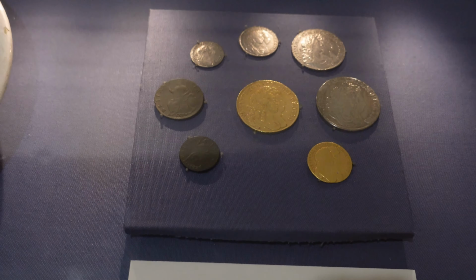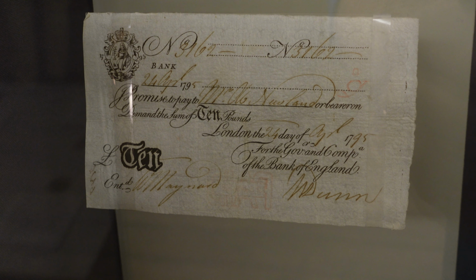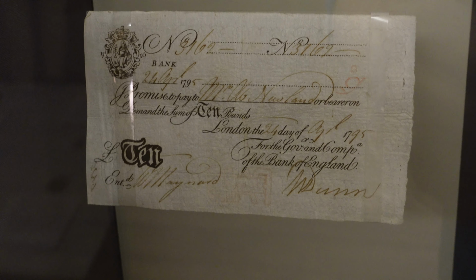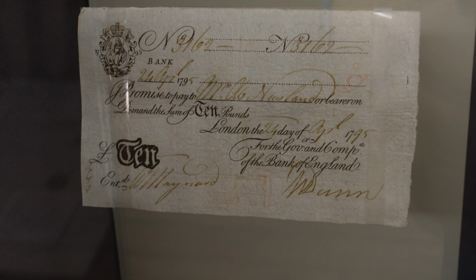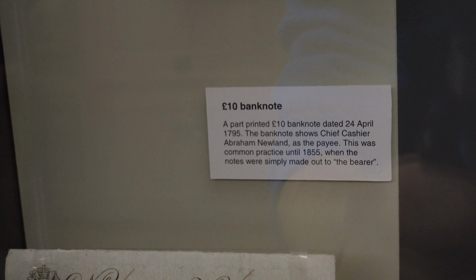With something this size, I don't think anyone was going to steal that too quickly from your house. And here, how about this? One of the original £10 notes, and if you look, it's actually made payable to a person, not to the bearer. So this £10 note belonged to a specific person. If you grab a note out of your purse or wallet or someone else's, you'll see that it's just now payable to the bearer.